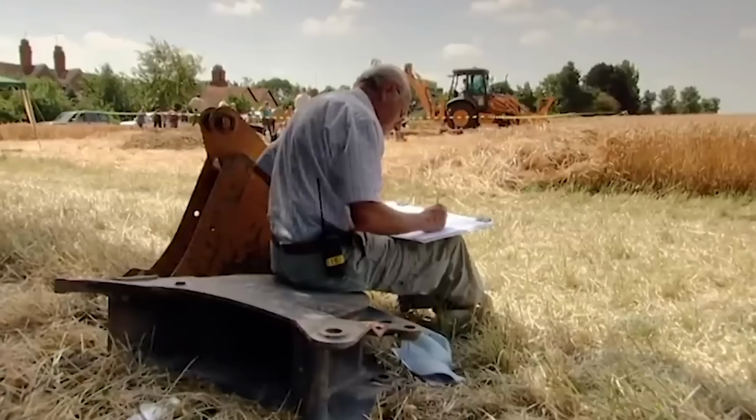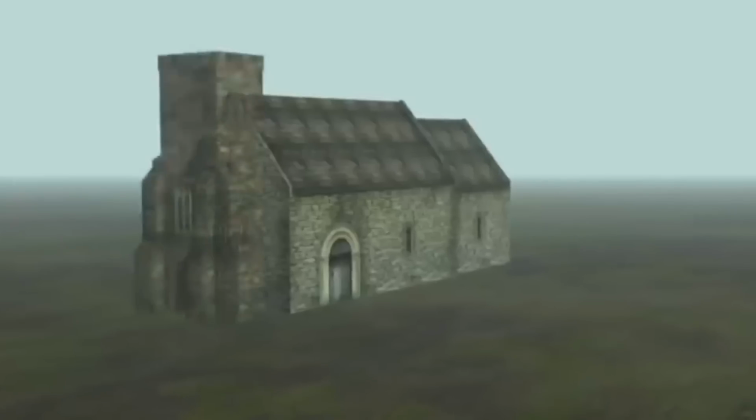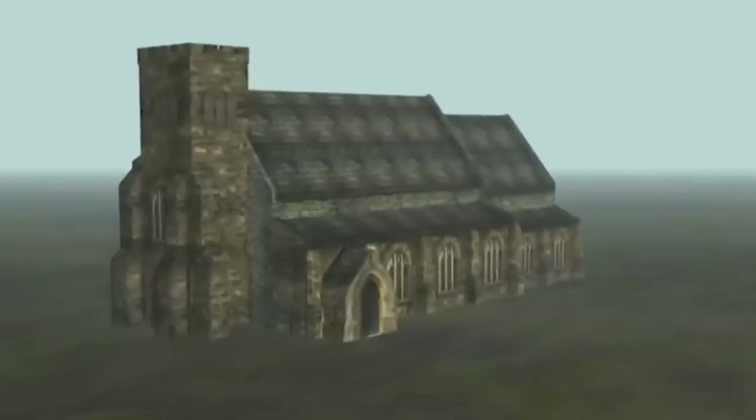We wanted to find the junction between the nave, where the congregation stood, and the chancel, where the altar was, and it looks like we've found it. Usually the tower's added later in the sequence, isn't it? Yeah. So by the time we put the tower on, I think that would have had side aisles. And this is how we think it looked before it was pulled down in the 17th century.